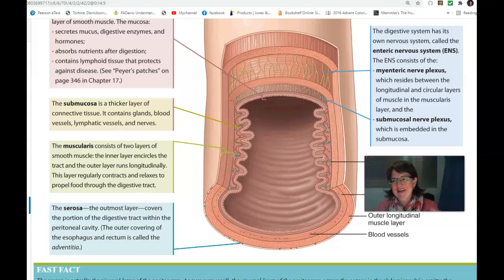Anyway, the enteric nervous system. Just so you know, it consists of 2 plexuses, the myenteric and the submucosal. The myenteric is between the circular and longitudinal layers, and that's what controls the coordinated muscle contraction to move the food down. And then you have the submucosal, which will stimulate the release of glands and hormones. Okay, good. 4 layers. Know them, know their order, know what they do.